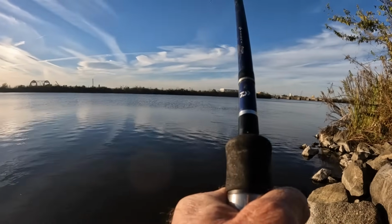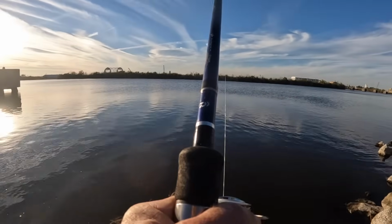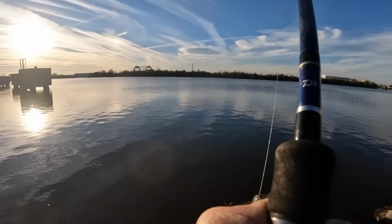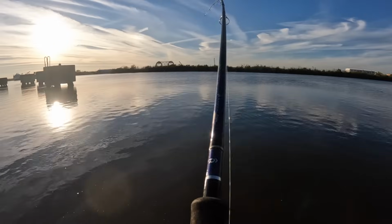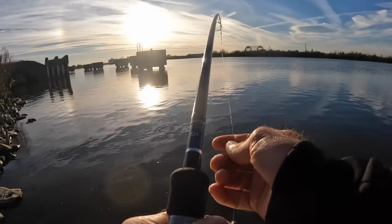Right off the rocks here, twice in a row. I don't have any fish grips on me or my net down here, but we'll probably be okay. This has got to be a redfish. I was thinking about grabbing the gold spoon and just switching out for reds, because I had a feeling that reds were feeding around here.